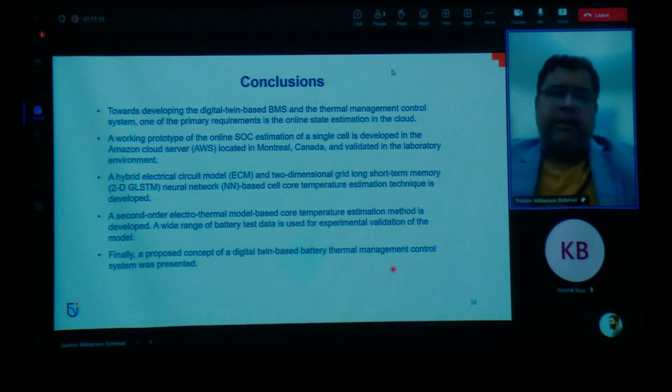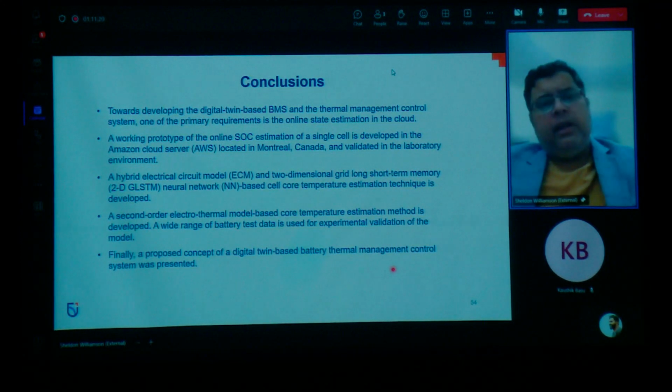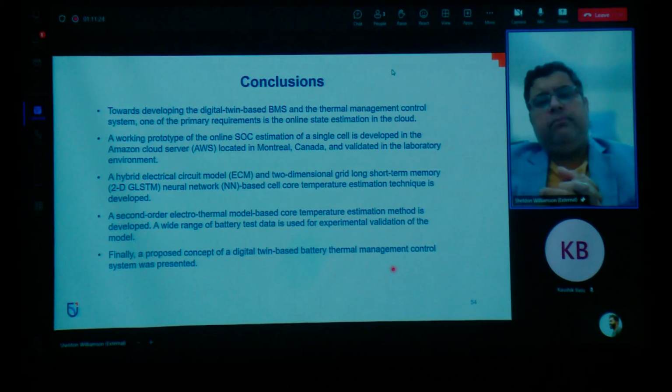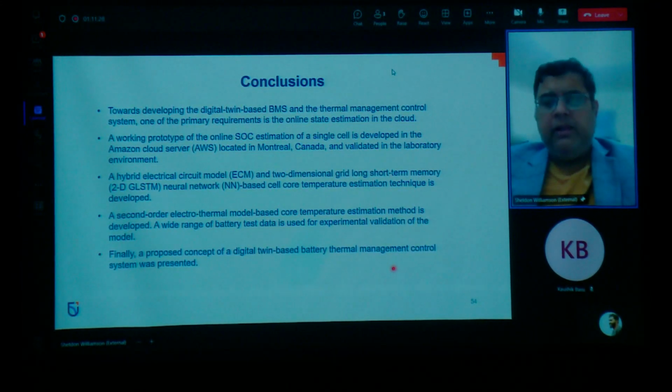And a wide range of battery test data can be used for this experimental validation, which we've done in the lab. And finally, you saw a proposed concept of a digital twin based battery thermal management control system, right? And we have a patent pending for that as well.